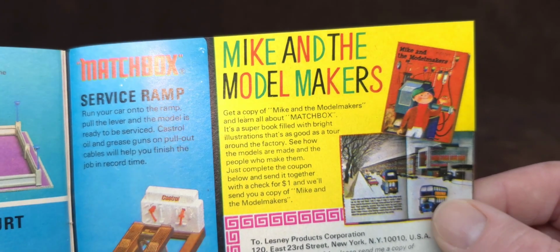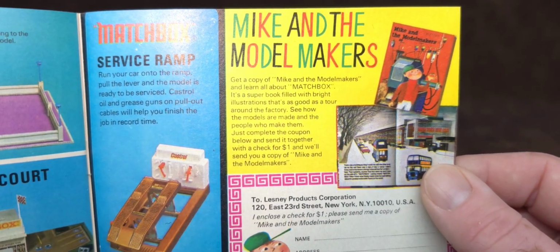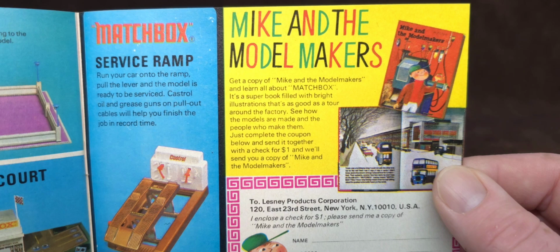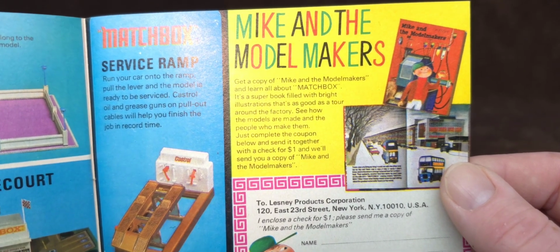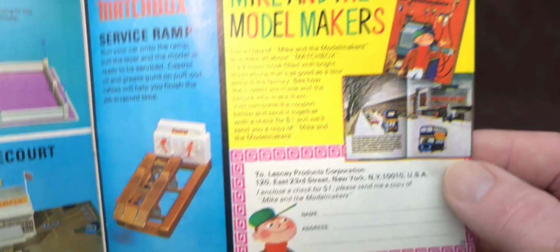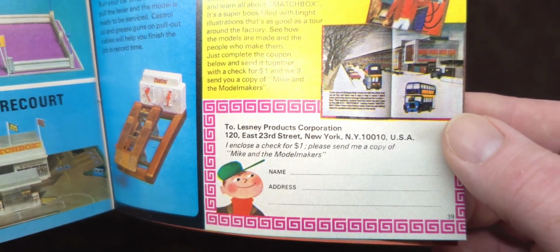Mike and the Model Makers. Get a copy of Mike and the Model Makers and learn all about Matchbox. It's a super book filled with bright illustrations. Wow. That would be a cool book to have. Yeah, I'm sure this is still good.